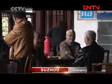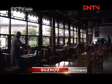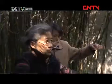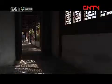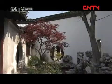I spent some hours in the tea house here, having some lü cha, some green tea, reading and writing, and some old Chinese people, maybe retired people, hang out here and contribute to the very relaxed, meditation-like atmosphere here. I believe when all of us leave here, we've got Suzhou and the Suzhou gardens in our heart. Yeah, it's beautiful.